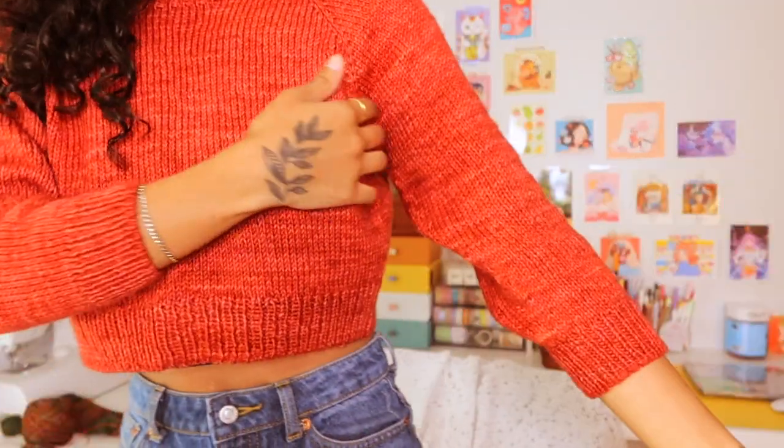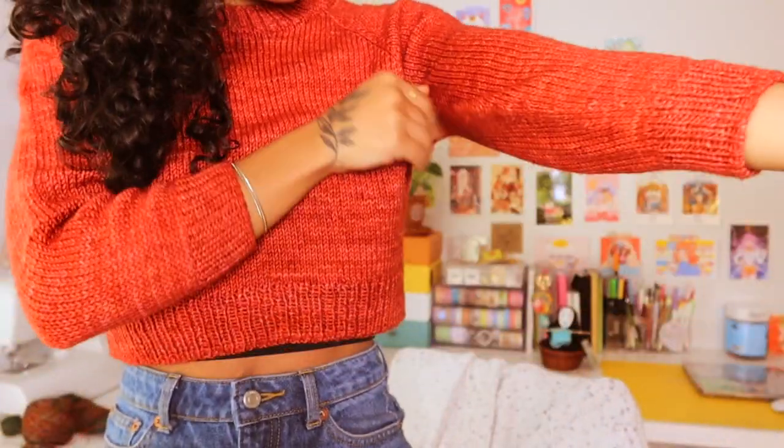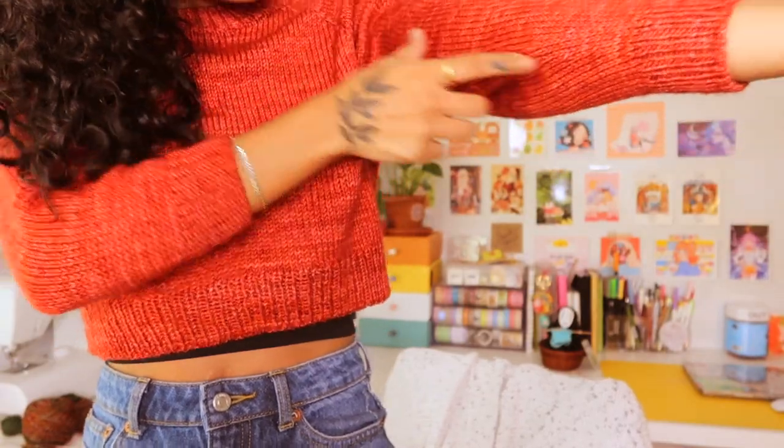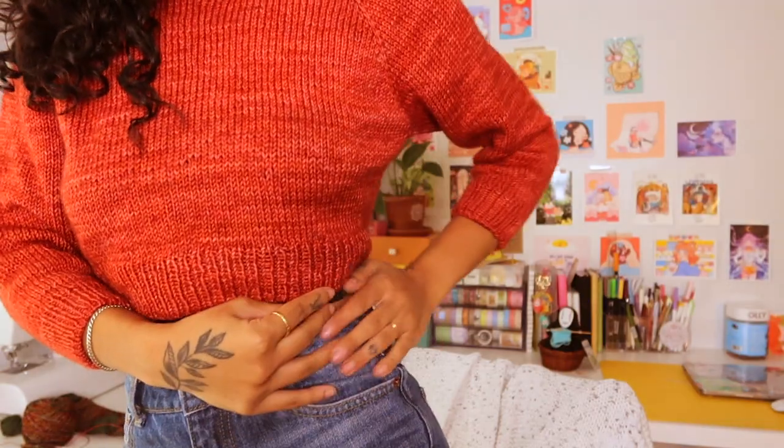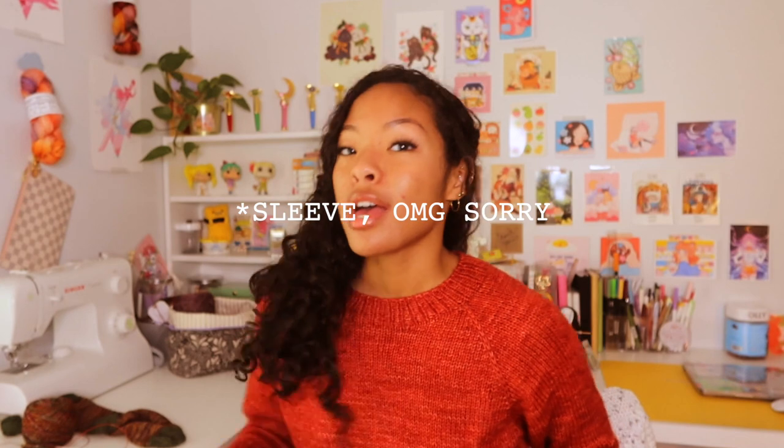I also did a very quarter sleeve action going on here. I still did the decreases every inch for the fitted sleeve. I just ended up stopping it here because I thought it was the perfect classic length for a quarter sleeve sweater. And yeah, I'm very happy with it. I'm so happy with this.